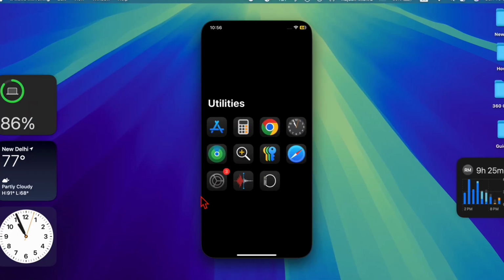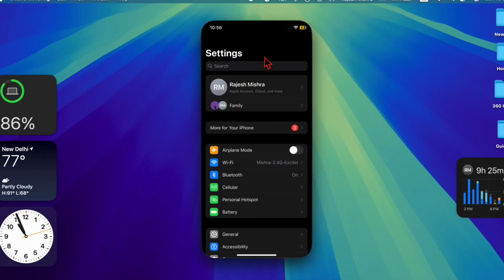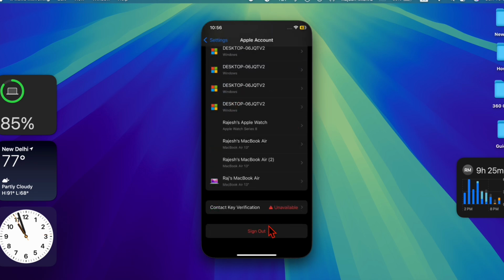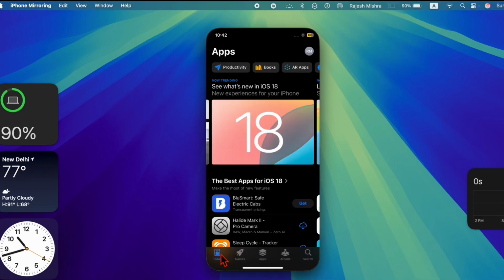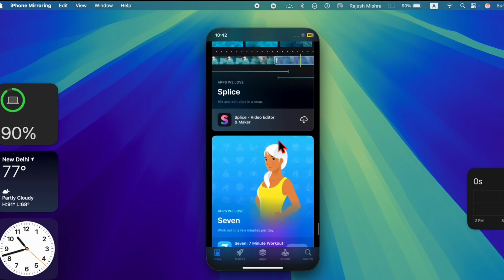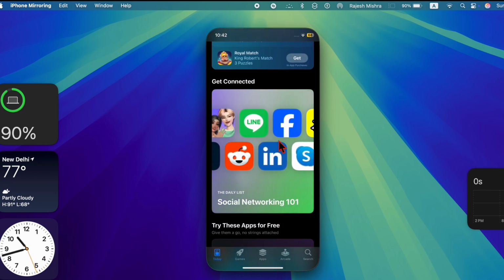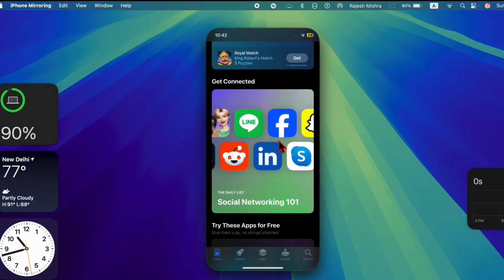To do so, you have to launch the Settings app on your iPhone or iPad. Then you have to tap on the Apple ID banner at the top. And then you have to tap on Sign Out and confirm the action. And then you have to sign in using your Apple ID and password. And then you have to launch the App Store to check whether or not you have resolved the problem.